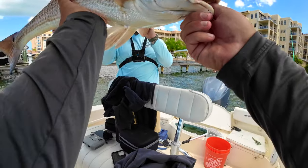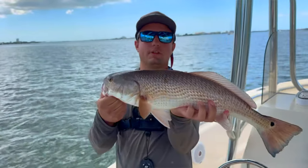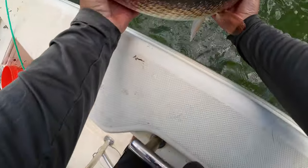All right, guys, there's a nice redfish. This one's in the slot for sure. Probably about 20 inches or so on the cut bait. Had to wait him out and he came up and slurped it. So we're gonna let this beautiful redfish go to live another day. He's ready.